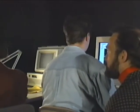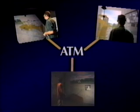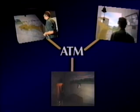Current research is directed toward using Caterpillar's virtual prototyping system over ATM networks to enable high-quality interaction between Caterpillar engineers located in the U.S. and in Europe.